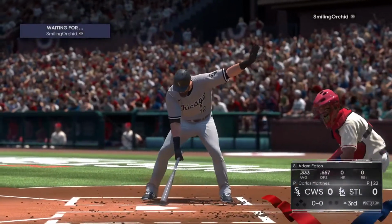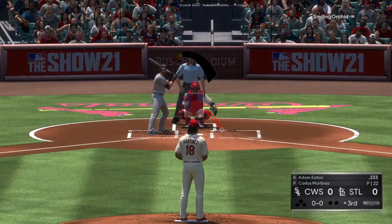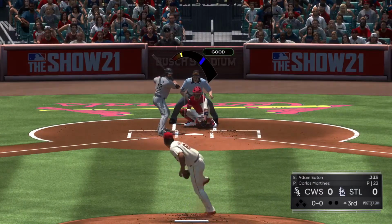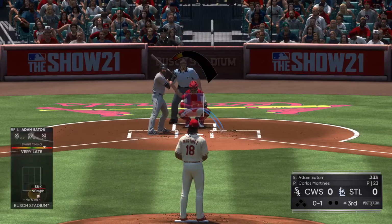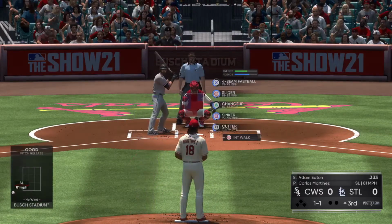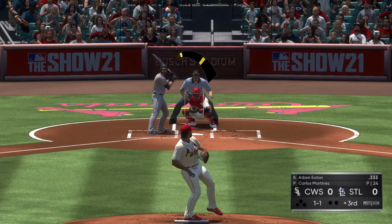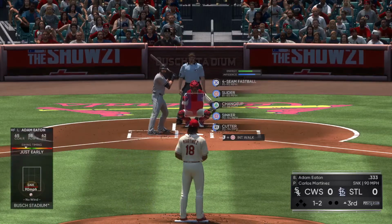New inning set to get underway, and standing in is the veteran outfielder, Adam Eaton. First pitch of the AB now. The offense better get it going right here, because they certainly can tell from their dugout. This guy is carrying himself with a presence out on the mound. He's got feel for all his pitches. 1-2 now as that one's fouled off.